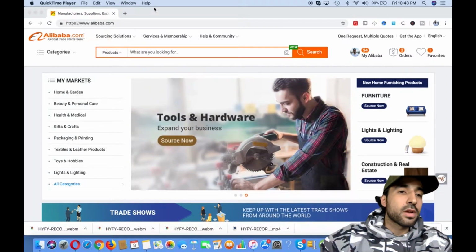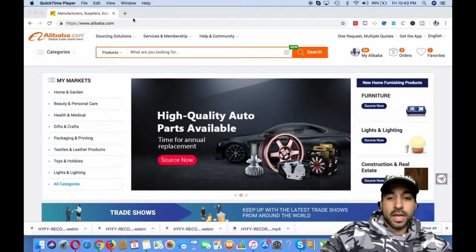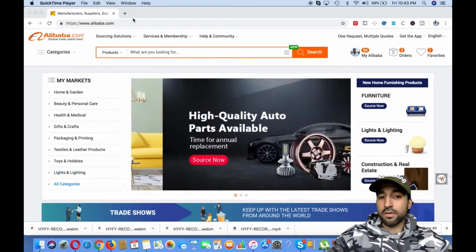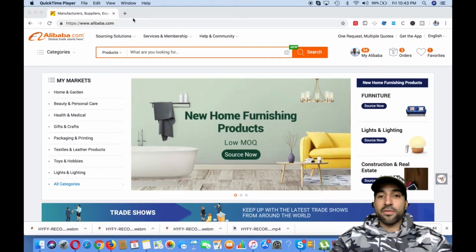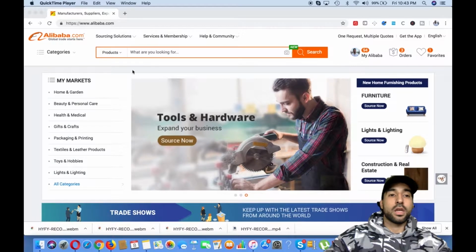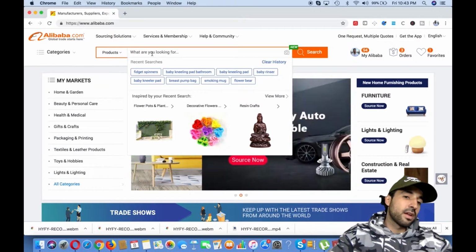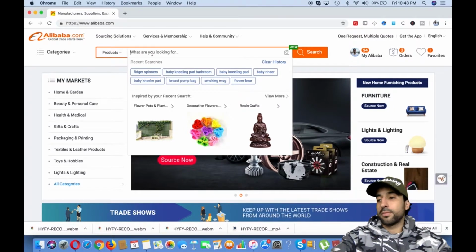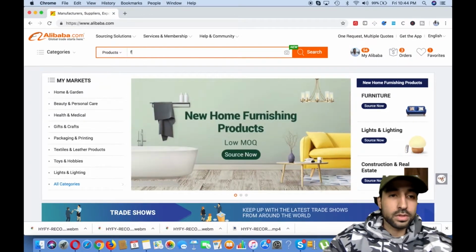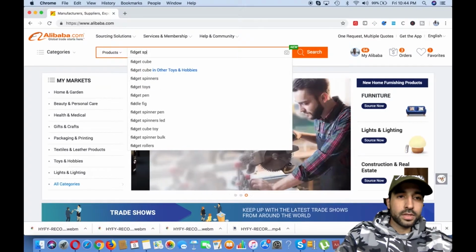So you're going to go to Alibaba.com. Once you've signed up, you will land here on their main page. Just for the sake of it, let's say that the profitable product we found on Amazon to sell was fidget spinners. I don't recommend you get into this market, but just for the sake of an example, we'll go with this. So type in fidget spinners.